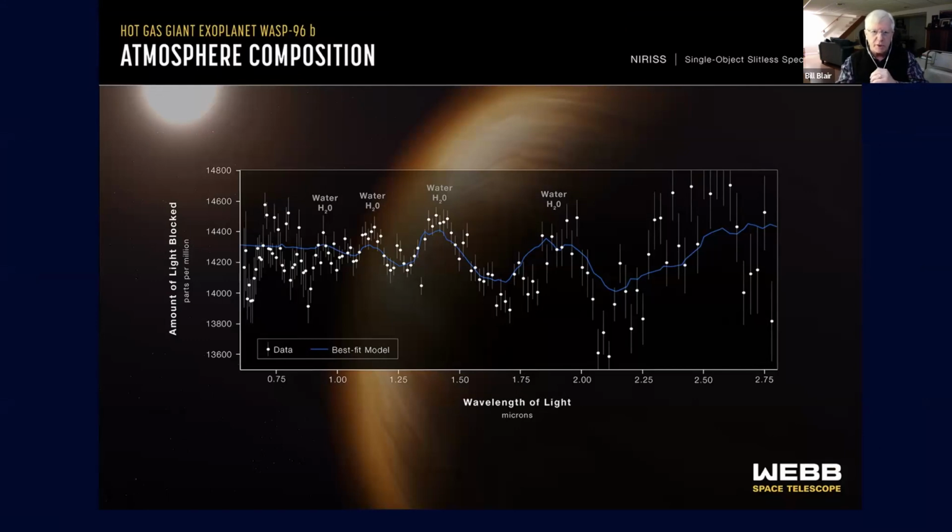It's already taken better data than this, but this was the first one that was resolved. And so this is called a spectrum, right? It's light as a function of wavelength here, but it's in the infrared part of the spectrum. And you see these bumps and wiggles. The blue line is a model that's been fit to the data.